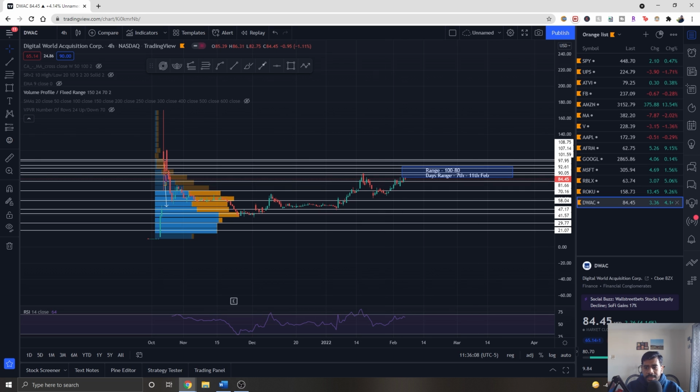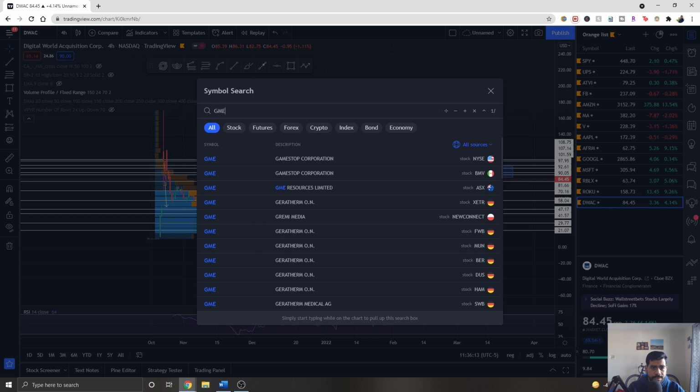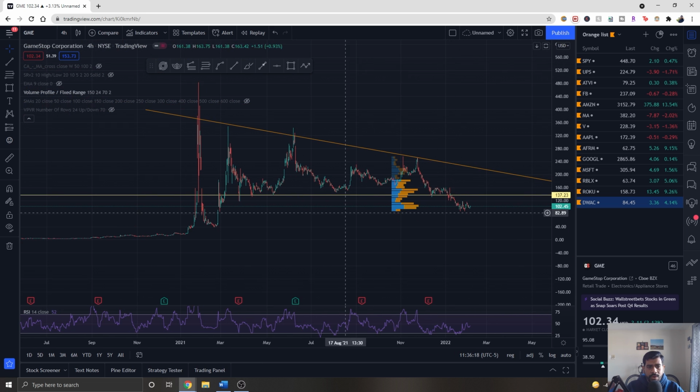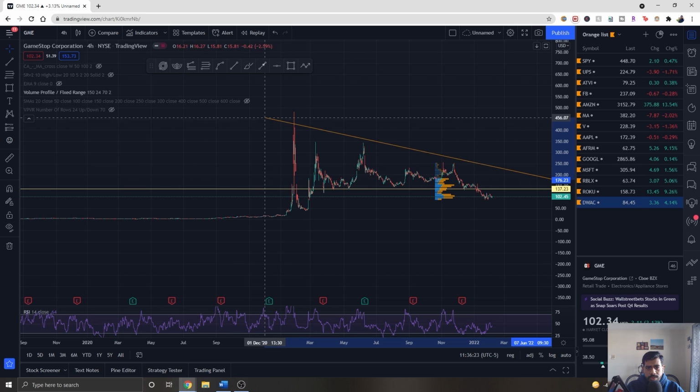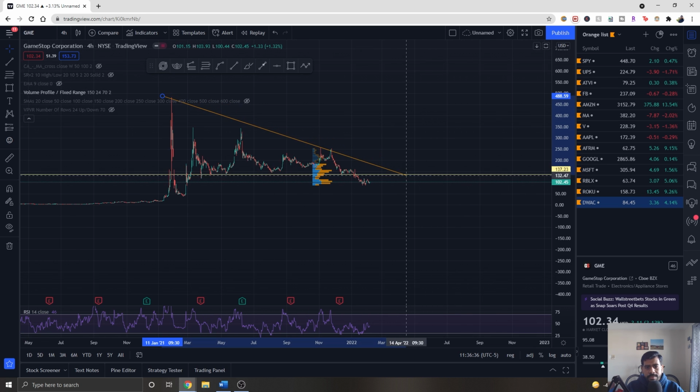waste my money on DWAC, because let me show you something similar on GME. Now after that GME saga, just take a look at what's happening. We had one major short squeeze. After that we had another one, quite similar to the first one, and after that we are just constantly declining. It's going back towards its original price, around 20, or probably somewhere around a $50 to $40 level.